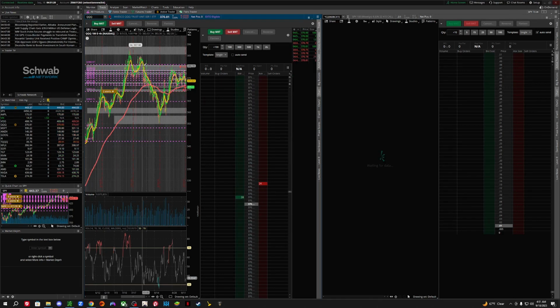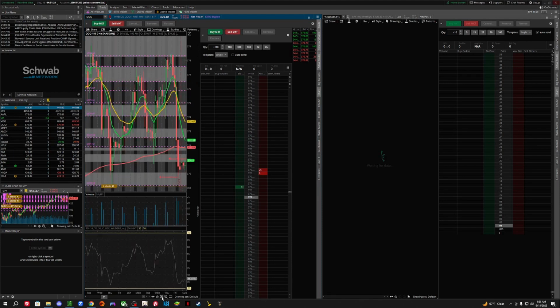Now, me personally, I don't guess. I don't guess where the market's going. I give it a little bit of time to develop. The market will tell you what it wants to do. Let me go ahead and zoom in real quick. All right, so I don't guess. What I would do in this situation is I see these lines forming here, and I see it bouncing off of my demand zone or where the buyers are.